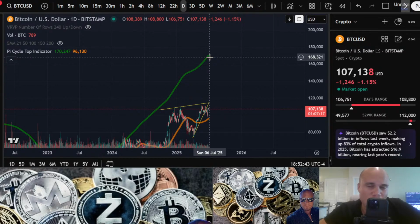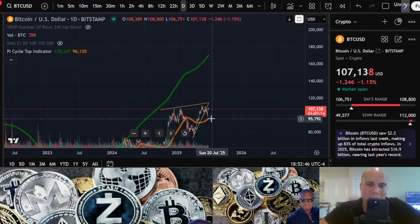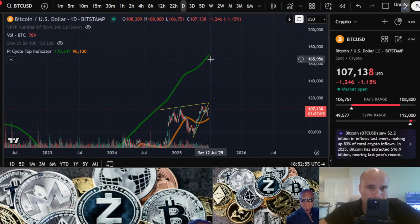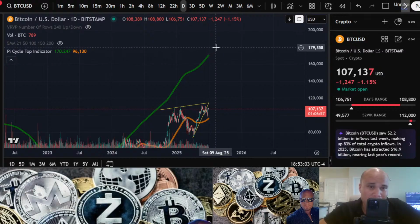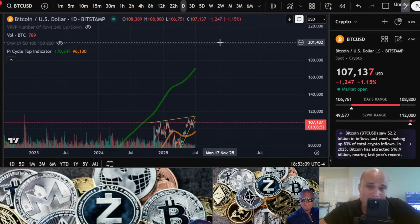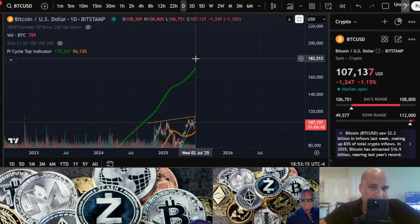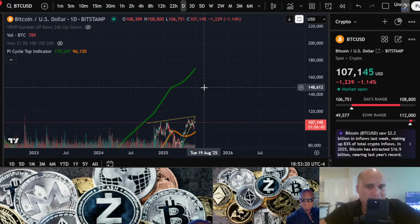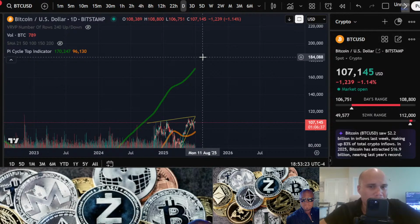up to $170,000, which leads me to the belief that by the time this orange line catches up to the green line, and we're going to need to see the price also try to catch up to that green line, we're going to need to see $170,000 Bitcoin at the very least. And by the time it catches up to the green line, that green line is also going to be climbing up as well and raising the bar on us. And I think this could happen at $200,000 Bitcoin, which is when we might actually see this orange line catch up to the green line, and then the Pi Cycle indicator fires off the signal that now's the time to sell Bitcoin, because the orange line will then be above the green line.